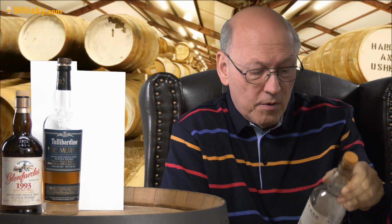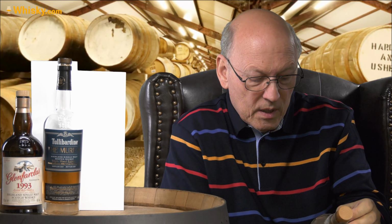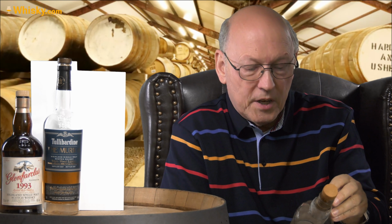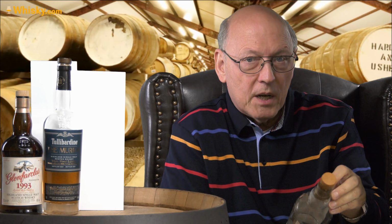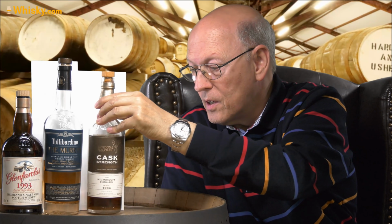Well, it's good. The next one is a little bit older and stays in my cabinet for some years now. This is a very rare bottle, a Miltonduff from Gordon & MacPhail in the old bottle. It's a cask strength of 60.4% ABV, distilled in 1994 and bottled in 2016. It's a first fill puncheon, dark, intense, wonderfully made.